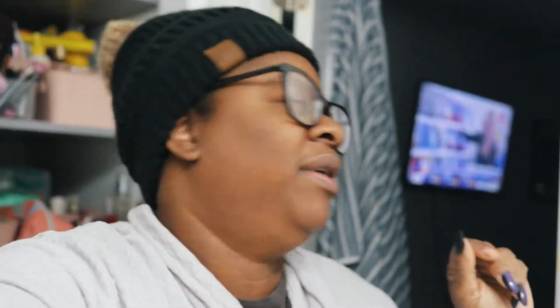Yes, it is a new week. We are starting off. It's Monday. Don't mind the hat. I don't have anything on here but my natural hair. I just put the dog outside, and I am getting ready to get my morning started for work.